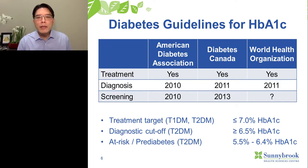Now, in other parts of the world, such as in Canada, the adoption of A1C for diagnosis came into the Canadian recommendations in 2011, and then the screening in 2013. Now, the World Health Organization has recommended the use of A1C for diagnosis, but not as yet for the screening. Now, beneath that table, I've shown some of the targets. So the treatment target has been long established in both type 1 and type 2 diabetes.